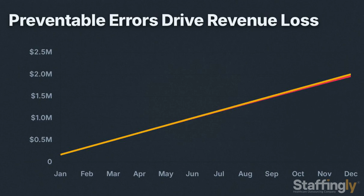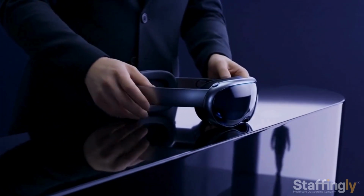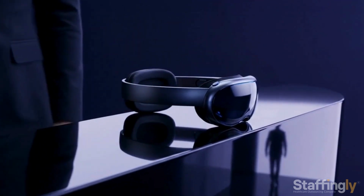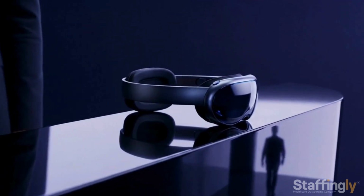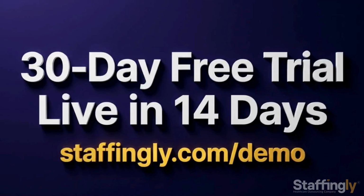Beyond the recovered revenue, there is a profound relief that comes when your front office staff can step away from the phone and specialists handle your continuous glucose monitor prior authorizations. The immediate next step is a 30-minute strategy call. You can talk through your specific payer mix and EMR setup with a real person to map out exactly what a 14-day rollout looks like.